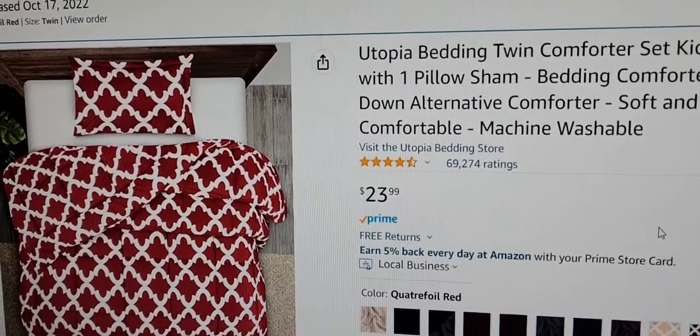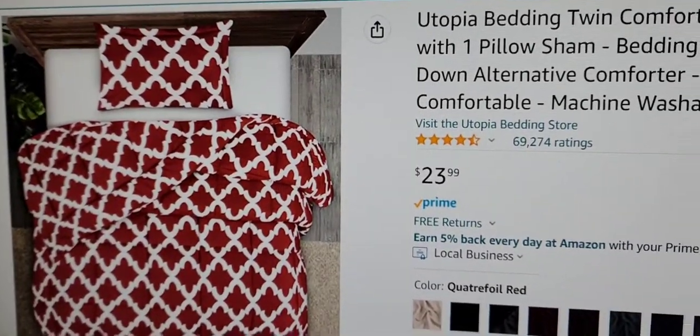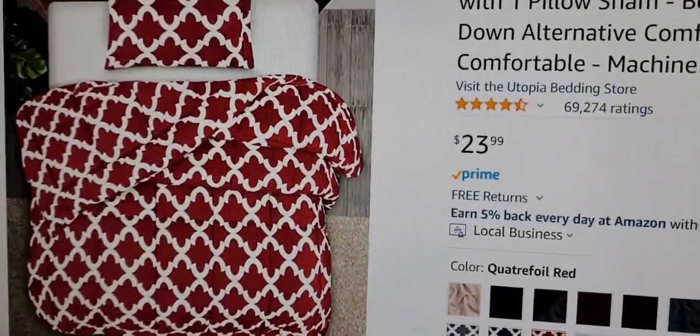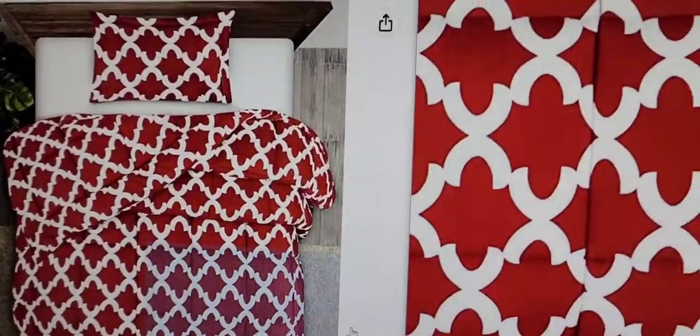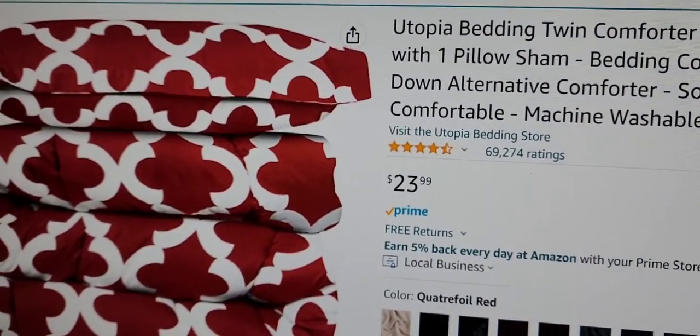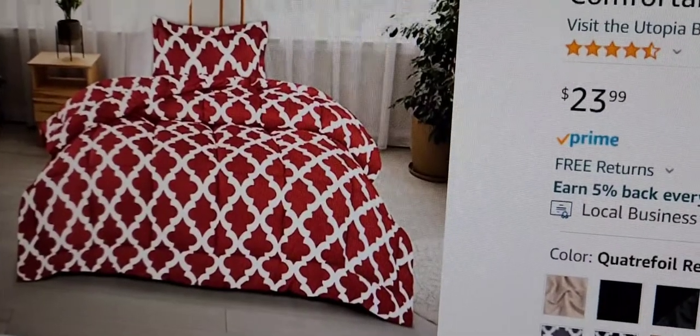So it's a twin comforter with a sham, a pillow sham that is. And it looks so luxurious in the pictures. And it came in all these different colors. And which one did I choose? Well, we'll find out in a minute. But how luxurious is this for $23.99? Well, tonight, we're going to find out. So here we go. Here's the pictures of the listing.